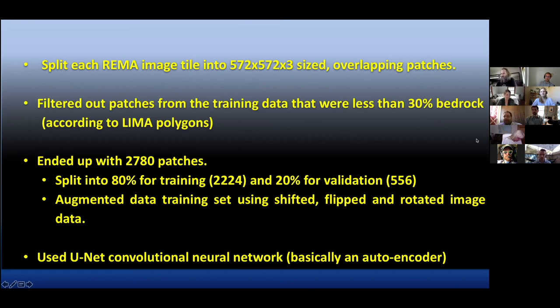So we trained on each of these different regions for training the deep learning code. We ended up with 2,780 patches, which we split into two. We used 80% of them for training and 20% to see how well we're doing once the training has run. We used augmented data routines where we shifted, flipped, and rotated images, so that you can expand the amount of training data you can use, because you take one image and you make the computer look at it in different ways. So we tripled or quadrupled the amount of imagery that we could use, but using just transformations of the image.